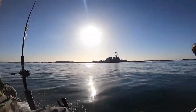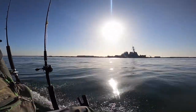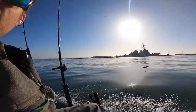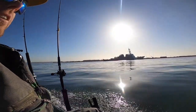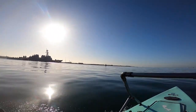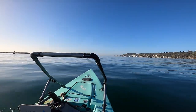Fishing San Diego Bay, it's good and it's bad. The action is cool to watch, but you gotta be careful because there's usually a lot of wakes from so many people and boats and stuff like that. My brother got flipped one time out here in San Diego Bay by Ballast Point, up there by the red roof buildings.